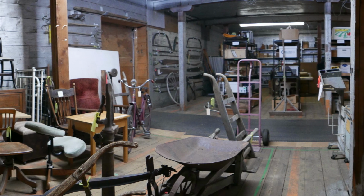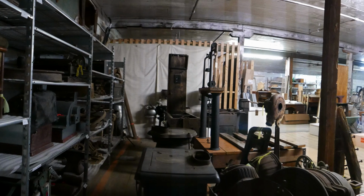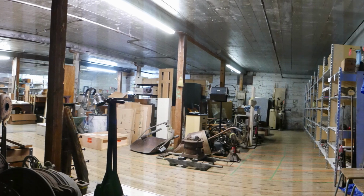And then again, like I said, there's shelving up on the walls, and then there's also large flat items that can be hung up on the walls safely on hooks. And the hooks are wrapped in that same foam that we use on the shelving.